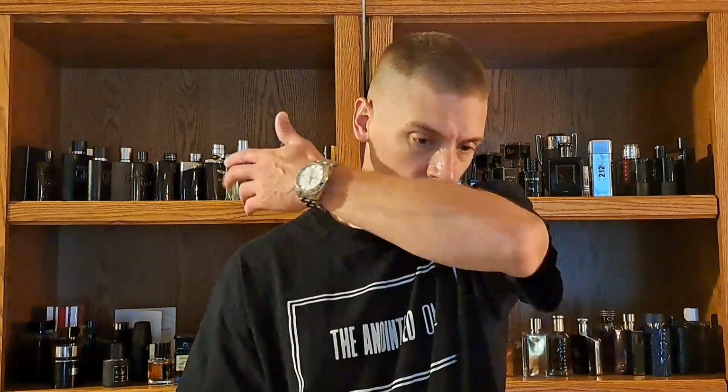There's no fruit. It's still pounds. It's the same original DNA. It's the same original. It might be a little more refined. Yeah, because in the opening of Red Tobacco, it just slams you with all these notes and the fruit, and then it kind of dries down into something more like this.